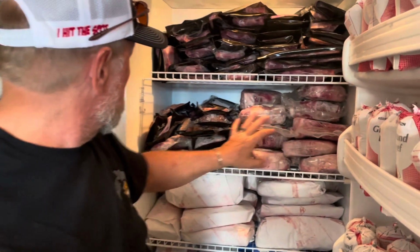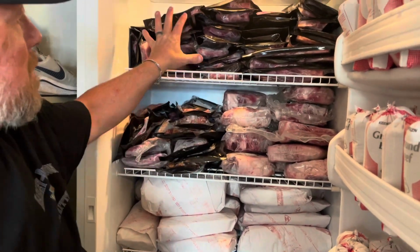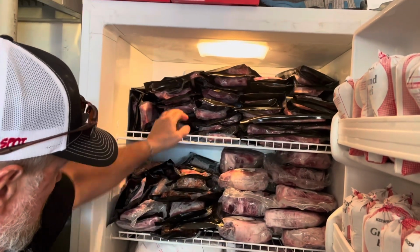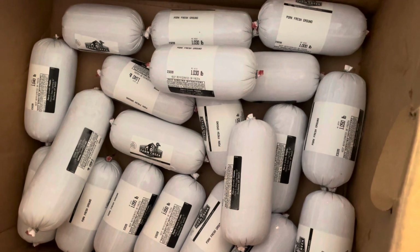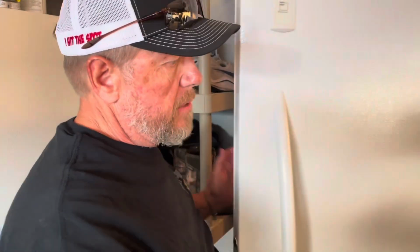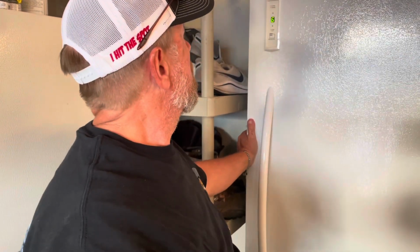So we did run out of room. This is all the pork roast. We got some of the bacon. This is all pork chops up here. And the ribs, ham hocks, a couple of those. But all the ground pork and sausage we're going to have to put down in our basement freezer because we got a bunch. So we'll put this to bed. Get the freezer to quit squawking at me. And we'll haul all this stuff downstairs.